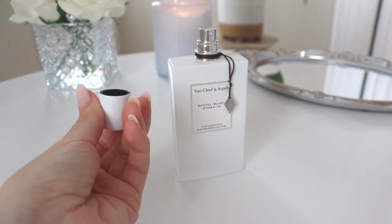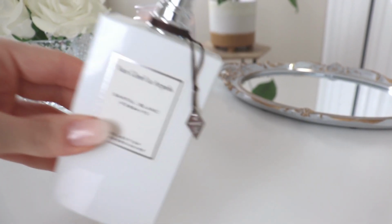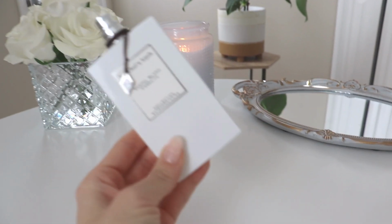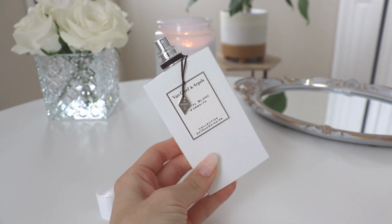I also really like the Van Cleef & Arpels bottles. They do have a weighted cap, and I really love the little charm on the side of the bottle. Oh, it smells so nice, you guys. Oh, it smells so pretty. It smells so pretty. And it does have a Van Cleef & Arpels DNA to it.